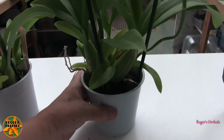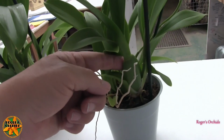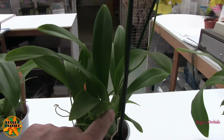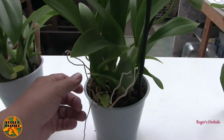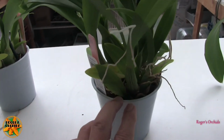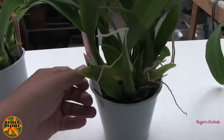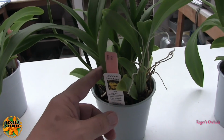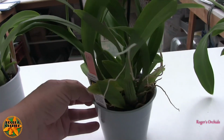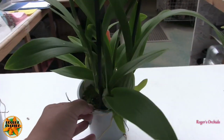Let's have a look at this one. Now the older bulbs on this one, we've got one bulb here that hasn't desiccated yet, and that has a spike on it, so it's not going to bloom again. This one's actually got a lot more bulbs though, a lot more, and a couple are in smaller. So this one looks like it's been grown on for longer to get it to this point. So that's that one. Let's have a look at this one then.